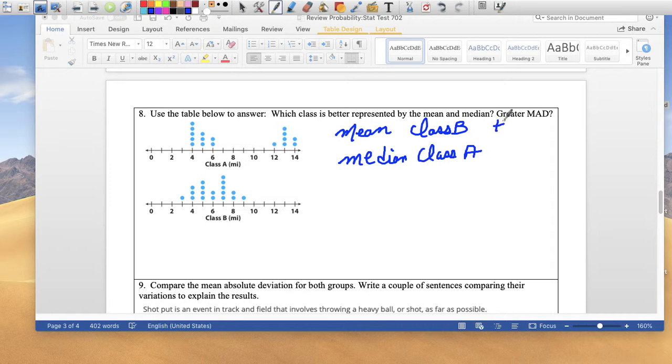the mean, obviously, because there are no outliers in class B, right? This is class B, no outliers. So the mean is better used. It represents the data better when there are no outliers. And then median will represent class A. Well, because you can tell that the numbers are really spread out, right? So probably better off using the median to represent class A. Otherwise, it's going to be too high of a number or too low of a number, right? It's going to make your data look too high or too low.